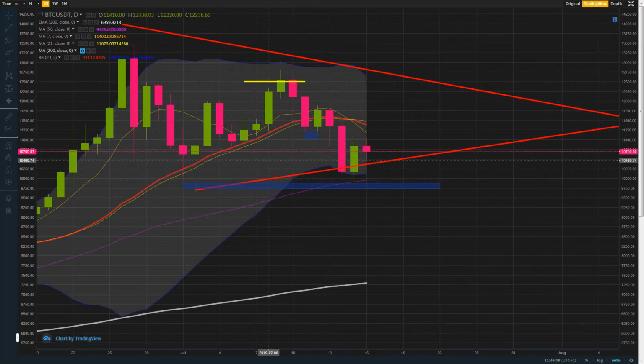Like I say, for me it's a no trade zone until we get above and stay above 11,200, or we break beneath 10,000. We'll have to see how the movement goes. So yeah, this area still is definitely a no trade zone.